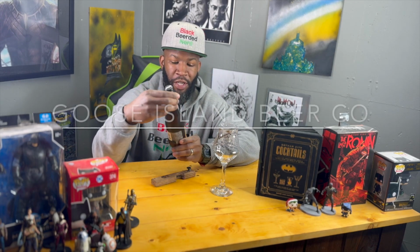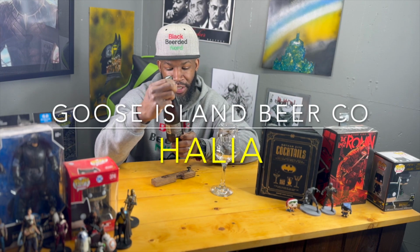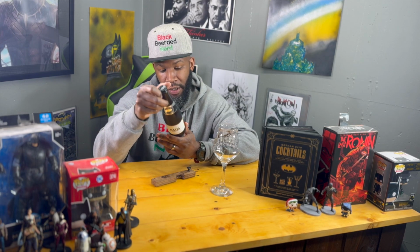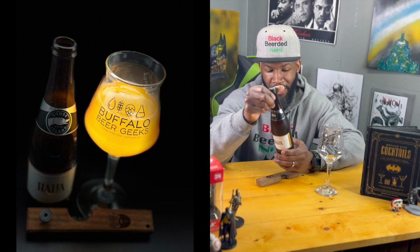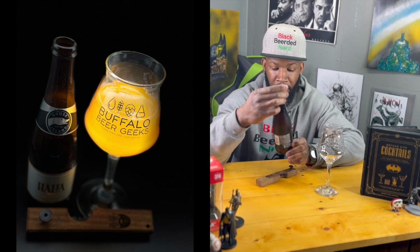Got a review today coming from Chicago's own Goose Island. This is their HALIA, like Mahalia Jackson. This is a Belgian style Wild Ale. It was a 2017 release, so this is 7 years old. Bottled on January 14th, 2017, so definitely almost 7 years. Oh, actually, it is 7 years old. 7.7%. And like I said again, it's a Belgian style Wild Ale.